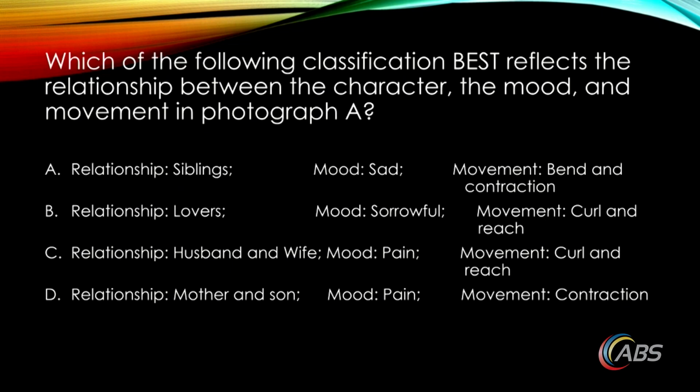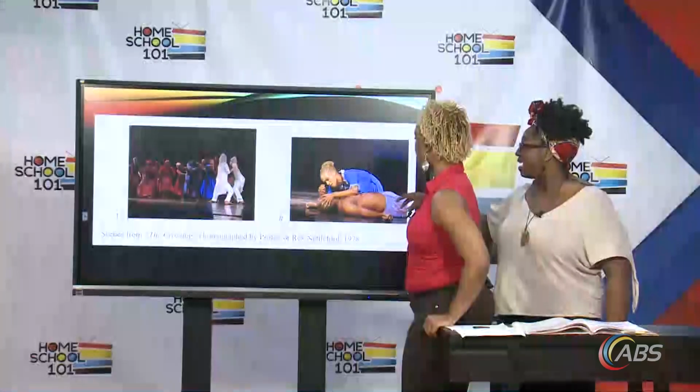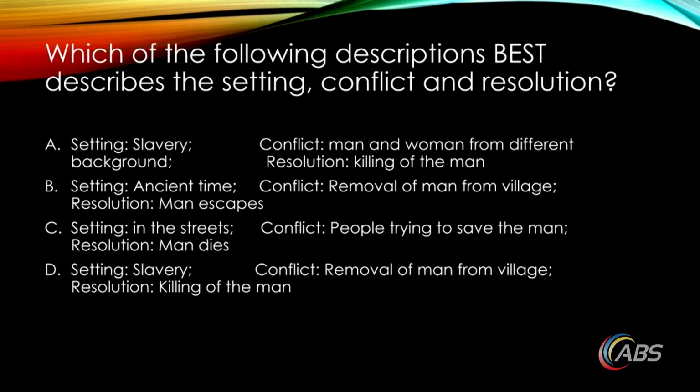It's a sorrowful mood, and the movement is curl and reach, as Miss Hunt explained. And as you can see, there's sorrow here, and the colors as well will help to create that mood. If you look at the question that comes after that one, which of the following descriptions best, notice again, best is in all caps, describes the setting, the conflict, and the resolution?